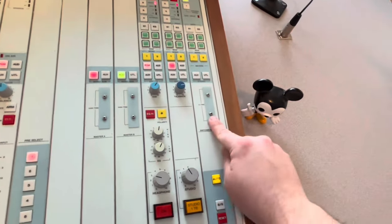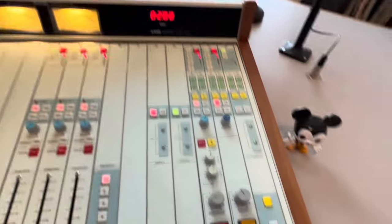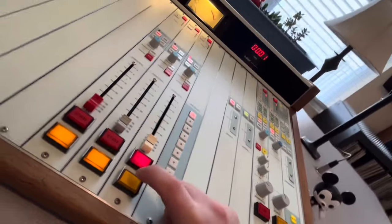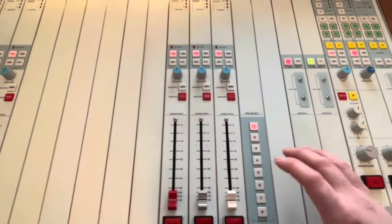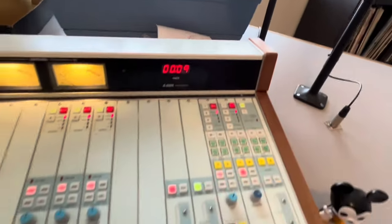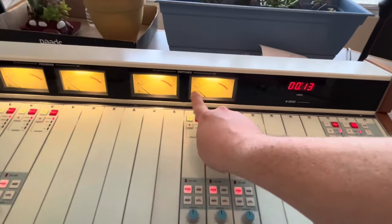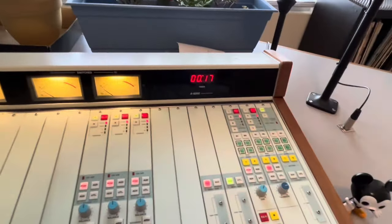Here's your VU meter trims. This is your VU meter and timer control. So each time I turn on a channel, it starts over. Those are jumper selectable, so certain channels can and cannot start that little timer. We have a cue speaker down here, so when you're cueing something before you put it on the air, you see it on the switched VU meters, and you hear it in your headphones and or just the cue speaker.